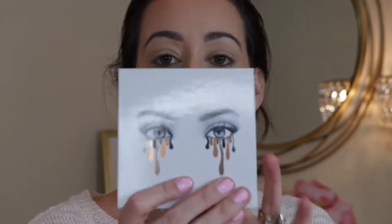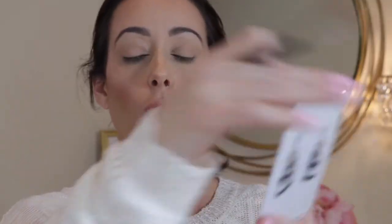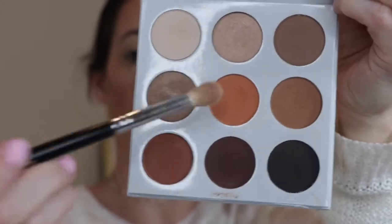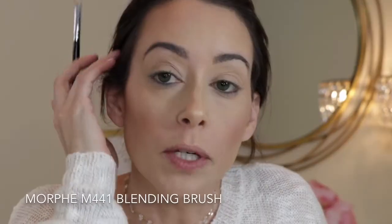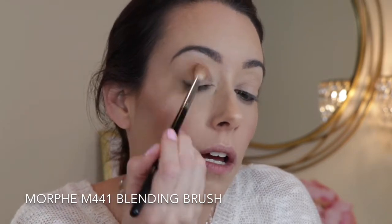So my eyes are all primed and ready to go. Moving on to the eyes now, I am going to be using the Kylie Cosmetics Bronze Palette. And I'm going to be going in with my favorite shade of the palette, which is this shade right here, and it is called Citrine. I'm going to be using this as my crease and transition shade.